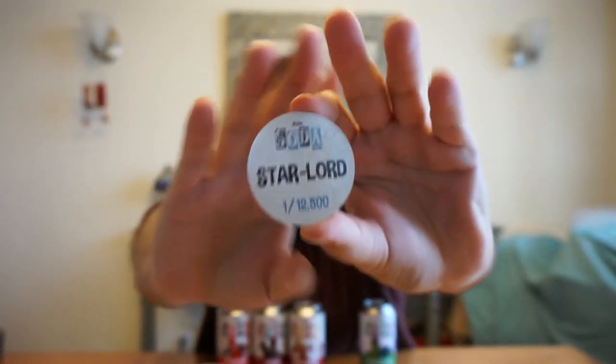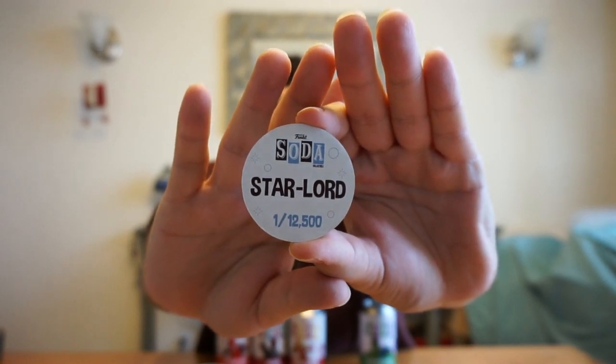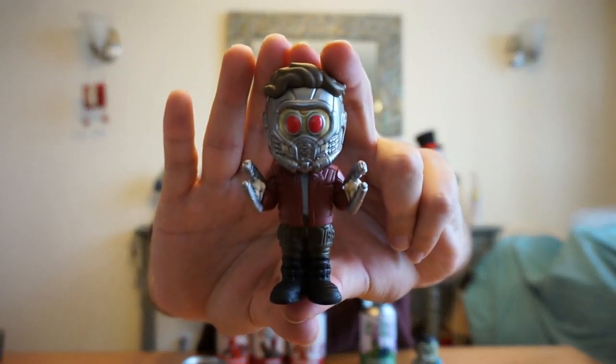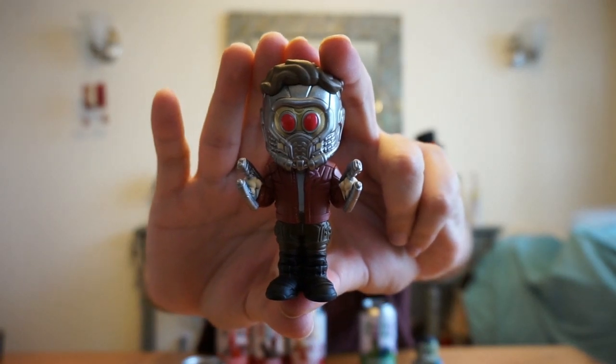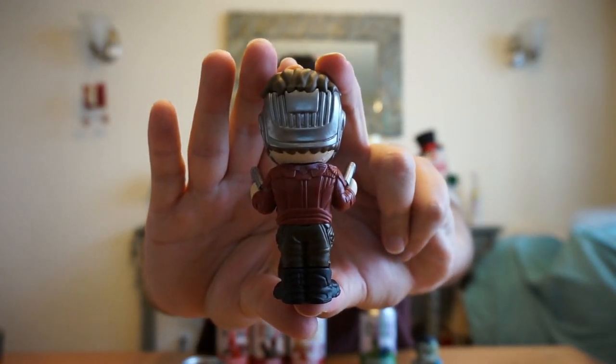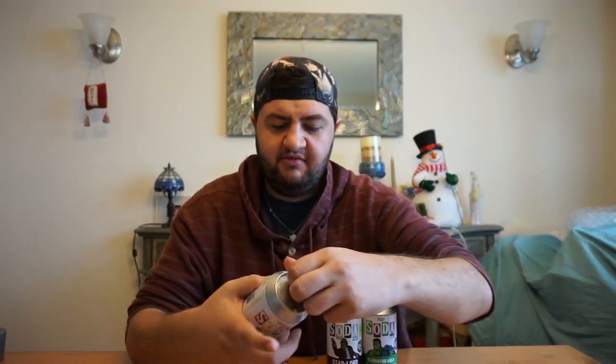I like the Pog. Star-Lord. He is 1 out of 12,500. Hulk, I'll put you right there. Let's take a look at the figure. Yes, I love that. With his two blasters. That is awesome. So much detail. Next, we are going with Iron Man.